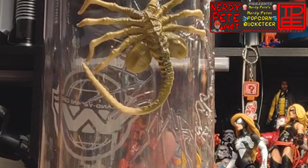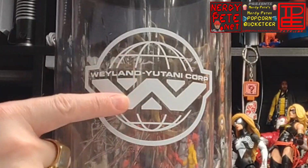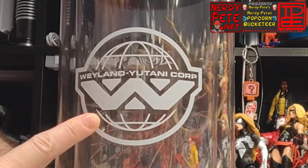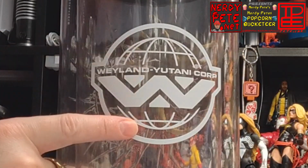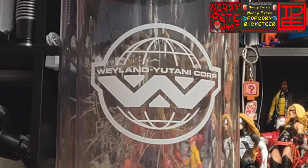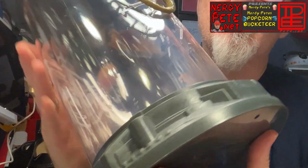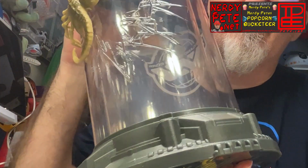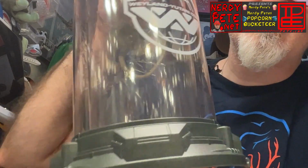Anyway, yeah, let's see what else. Oh, and then on the back, it's got the Weyland-Yutani Corp logo, which you can see on the side view there pretty well. This is good. Oh yeah, the base is gorgeous. Really nice detail on that for a popcorn bucket. I mean, this is stellar.